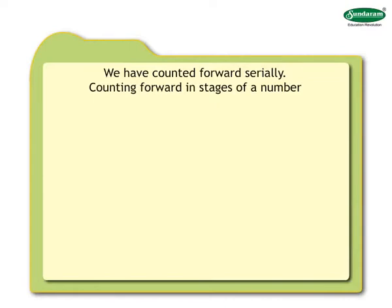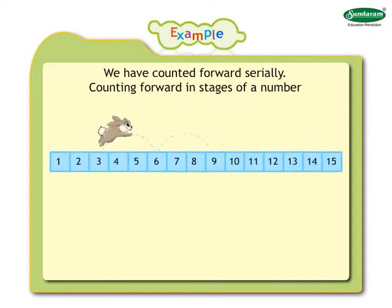Here, we will count forward in stages of a number. Let us see a few examples to understand this. We can see a number strip and also a rabbit hopping on different numbers. See the dotted lines. The rabbit is taking leaps of 3 numbers at a time in one hop. We can see that the rabbit hopped from the number 3 to 6, then to 9, then 12, and finally on 15. Let us write the numbers from which the rabbit hops. 3 to 6, to 9, to 12, to 15.